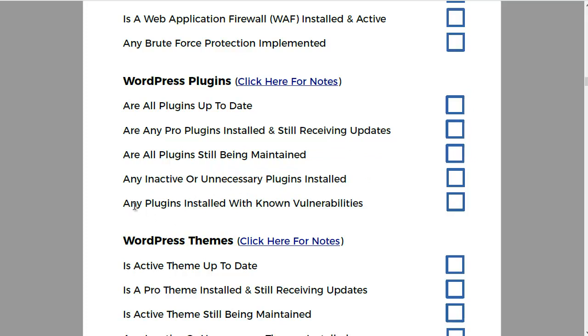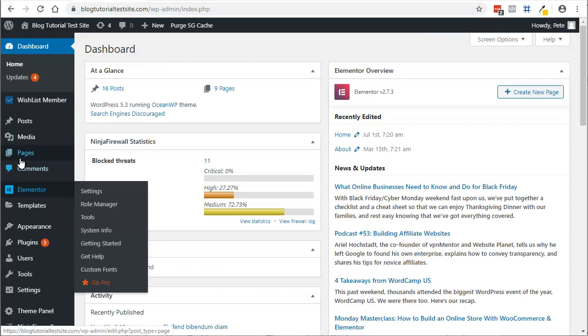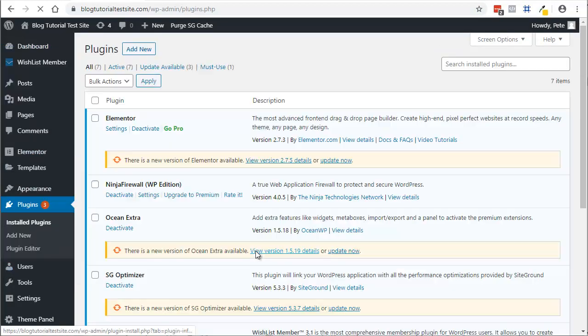And the last thing here is whether any of the plugins installed have known vulnerabilities. A good place to check for known vulnerabilities is the WP Vuln database. It's a vulnerability database, at wpvulndb.com. Again, there's a link in the document to this website, and you can basically just go through the plugins page and check all the plugin names, just to make sure that you're not using a version that's vulnerable. Obviously, like I said, we want to make sure everything's up to date, but it's always worth just checking.